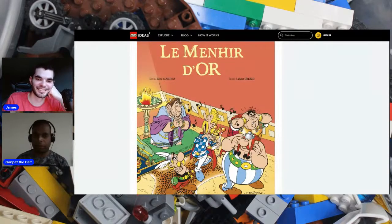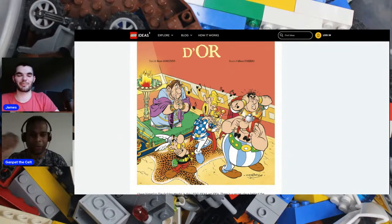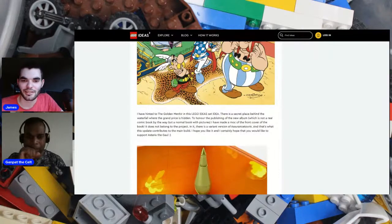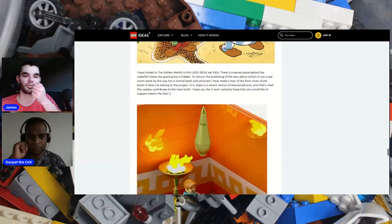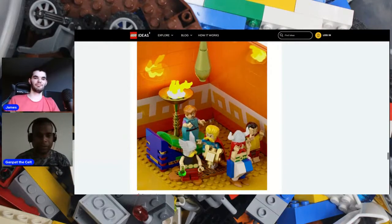I'm not in charge then anymore. If you scroll down, you see why I did this. I've hinted to the golden menhir in this Lego Ideas set. This is a secret place, the waterfall where the grand prize is hidden, to honour the publishing of the new album, which is not a real comic book, but a normal book with pictures. I have a mock-up in front of me. Oh, cool! They are all very nice. I just recreated the scene.